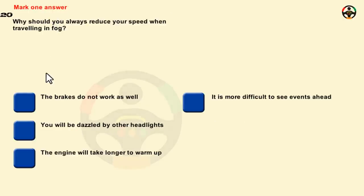Why should you always reduce your speed when travelling in fog? The brakes do not work as well. You will be dazzled by other headlights. The engine will take longer to warm up. It is more difficult to see events ahead. It is more difficult to see events ahead.